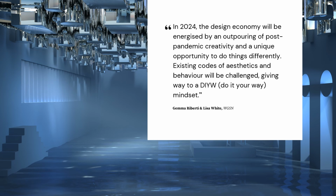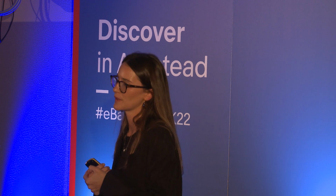So thinking about existing codes of aesthetics and behavior, they are definitely going to be challenged and giving way to a do-it-your-way mindset. So a bit of a shift on from do-it-yourself. This is really having that consumer sentiment which is driving that future of design. So ideas of individuality and self-expression are really going to drive how both consumers and designers alike are going to see the world.